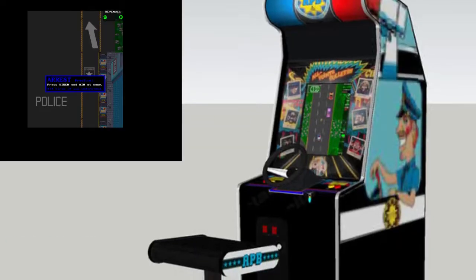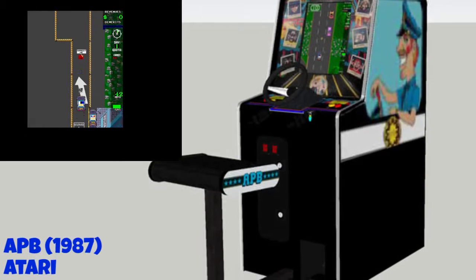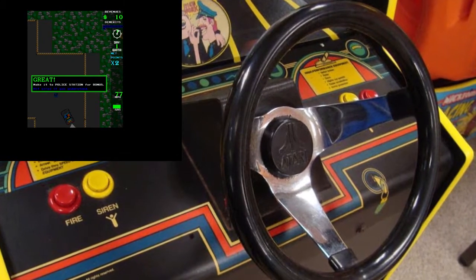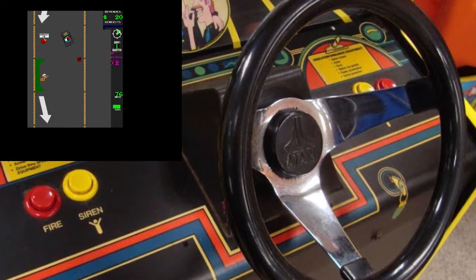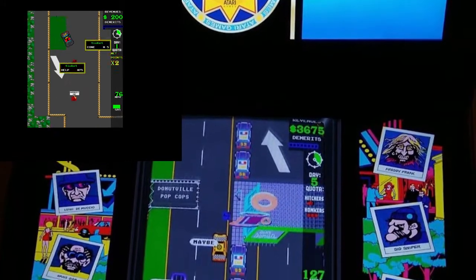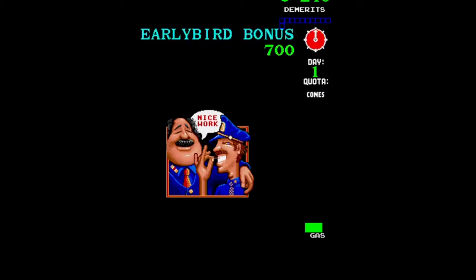All right, here we have APB. Now, this one here is not one many people remember. Now, my local arcade had the cabinet with the seat on it. What was cool about this cabinet was that it had sirens on the top for when you lit up going after a criminal. Now, the graphics in this game, they're so funny. I mean, what the heck are they saying? I mean, this to me, it's a hidden gem in my opinion. Love it.